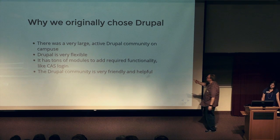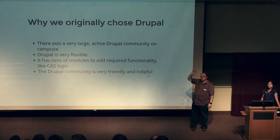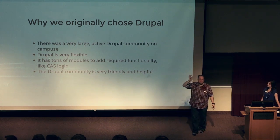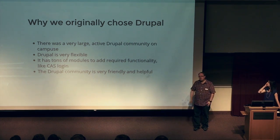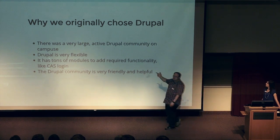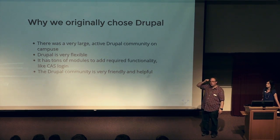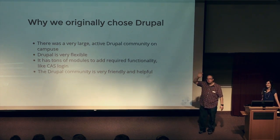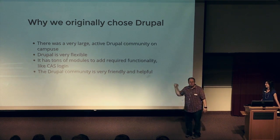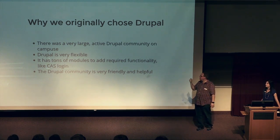So there's tons of modules. One of the first ones that we found was CAS login. Is everybody using CAS on campus? Anybody not using CAS? So does everybody know what CAS is? If you're on campus, you use it to log in all the time. If you go to my BYU, CAS stands for Central Authentication Server. It's an open source project. Anybody ever heard of a really small software company called Blizzard? World of Warcraft? Couple people. So they use CAS for their logins. Over 100 million logins a month. It scales okay.